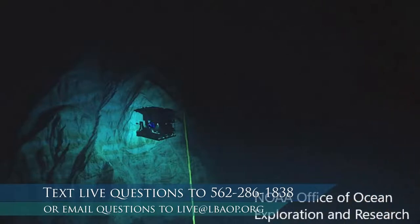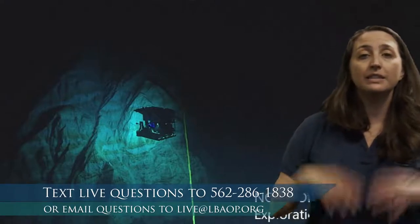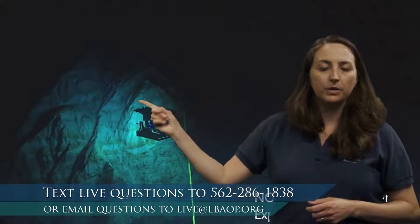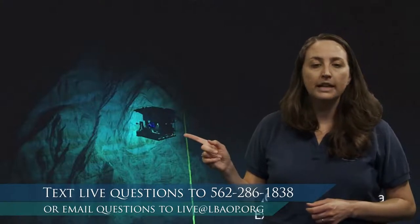So again, thinking about how we explore habitats like this. We just learned about this unique habitat. I wanted to show you, thank you, Miss Carrie, one of those remotely operated vehicles. This is actually a very big vehicle. It's a big robot. They take a big ship out.